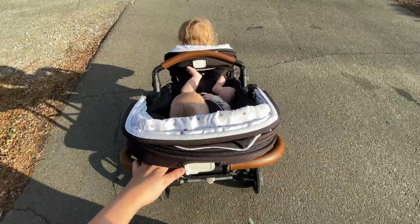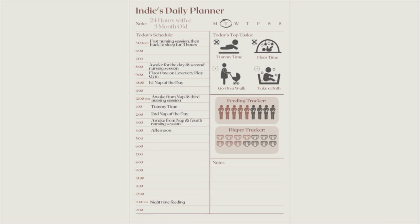It used to take us so long to get ready to go for a walk that it felt pointless, because it takes 30 minutes to get ready and we'd walk for like 10 minutes. I'm gonna pop them in the stroller and get them outside before I have to put Indy down for her next nap.